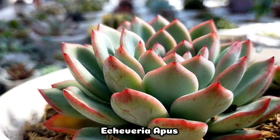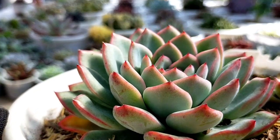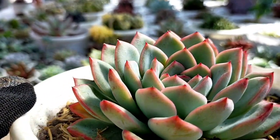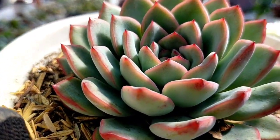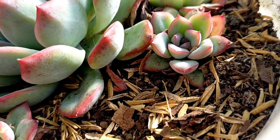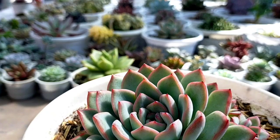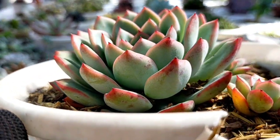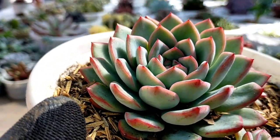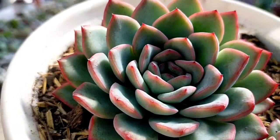It's a common succulent. If you're going to buy this, it will cost you about 20 or 25 pesos, that's about 5 cents in dollars, and as you can see, I really love the color. But aside from its beautiful color, this succulent also loves to propagate on its own. So if you're looking for a succulent that is not hard to propagate, then this would be the best succulent for you. I would also like to mention that this is one of the oldest succulents in our collection.